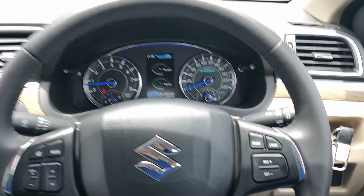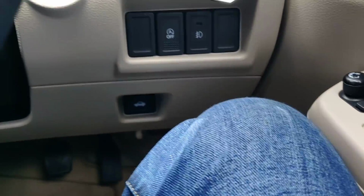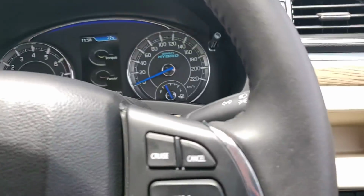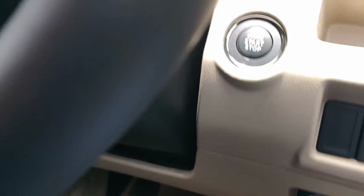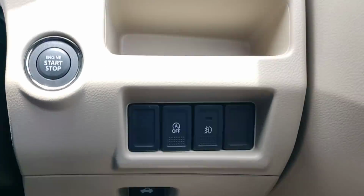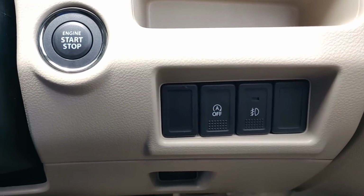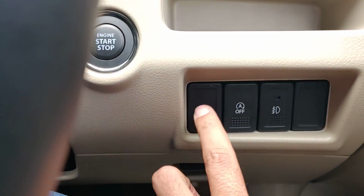This is the steering wheel, and if you look closely you'll see that now there is cruise control. This is the smart key, and the car can be turned on or off using this button now. The boot release button is there, and this is the button to turn the start stop, auto start stop off, and you can use this button here.